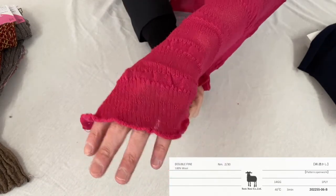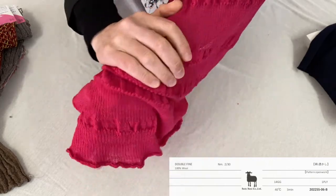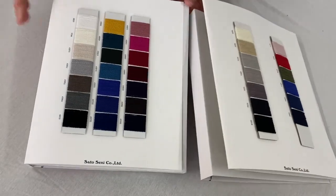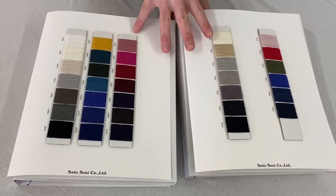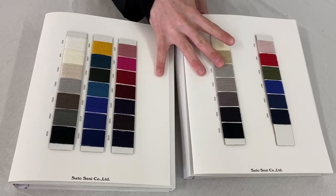This is also very nice for the beginning of spring, the beginning of autumn, even in summertime. And that's it. Next one is K-wave and Cut wave. Let's have a look. This is the color range of the K-wave, and this is the color range for the Cut wave. These are like brothers. The difference is the raw material. K-wave is made of wool, Cut wave is made of cotton.